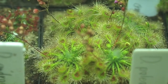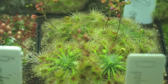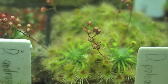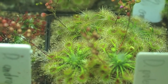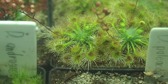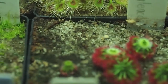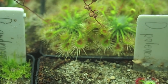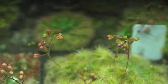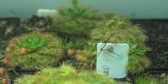Then Drosera omissa that I got at the NECPS plant show. It is blooming prolifically, so that is like 3, 4 months old and flowering. They're pretty big for pygmies, too. As you can see, Paleacea is like the size of one of the leaves on omissa. And we've got the Pauciflora back there that have rebounded. No blooms yet, but you'll see.